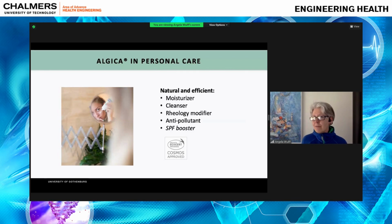But in personal care, and this is also interesting, like for healthcare, it works as a sun protector booster. Apart from being a moisturizer, cleanser, rheology modifier, antipollutant, etc. So we have so many possible tracks with this material. It has also been shown to be able to deliver drugs. So it's a biomaterial that can deliver drugs inside your body. It has been done at lab scale, not by us.